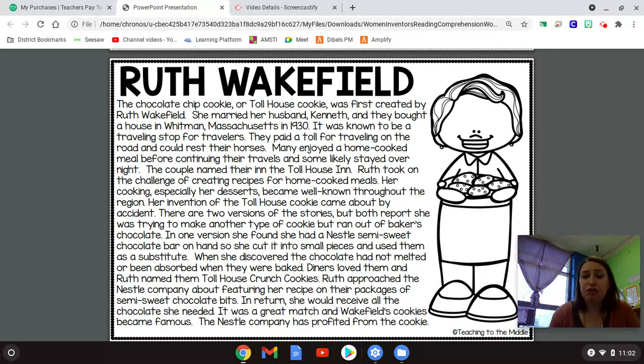Some other things that we know about Ruth Wakefield is that she loved to cook. We know that because it talks about the recipes. So maybe she would be a baker. We know that Ruth Wakefield was hardworking because it's a lot of hard work to run an inn with her husband. So these are all good things to know about Ruth Wakefield.